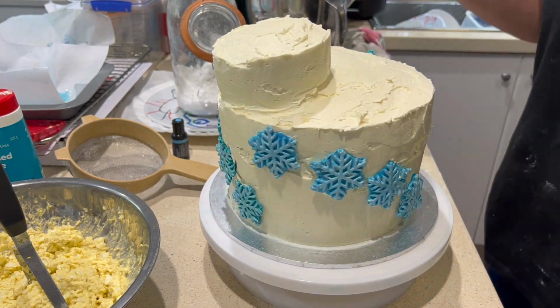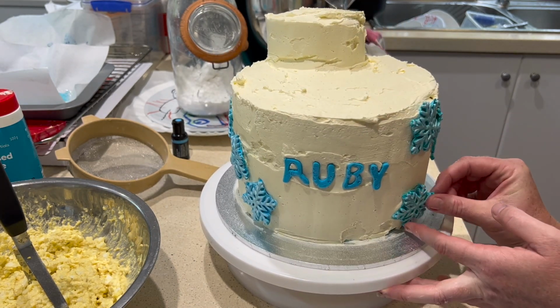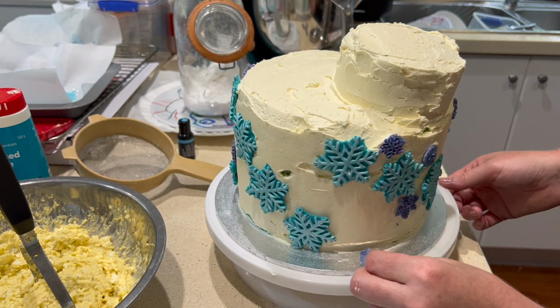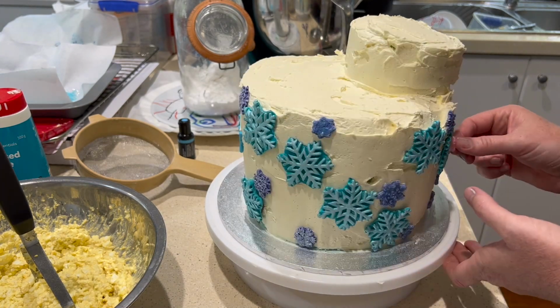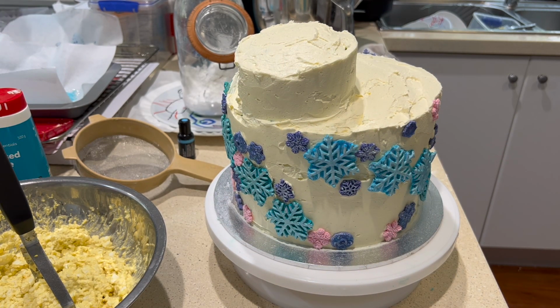As the cake sat there, I realized that the top piece wasn't central. I could see it wasn't central, but it was kind of dropping down into the cake and not looking that great, because I had decided not to cut the cake in the pattern that Ruby wanted, just purely because there wasn't going to be enough cake. And yeah, it just didn't really go the way I planned.